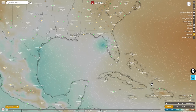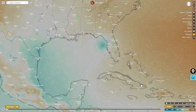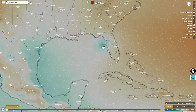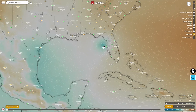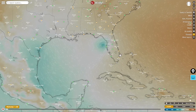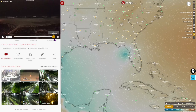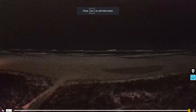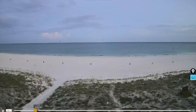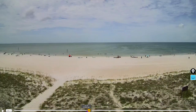Next, looking at pressure maps here. We're on windy.com, and we're going to show the European forecast for pressure. You can see the low here associated with tropical storm, tropical whatever. I don't know. It shouldn't really have a name at this point, but in any case, here's a webcam from the Florida coast here at Tampa. Let's take a look at what it looks like at Tampa. And the waves don't even look very big there.